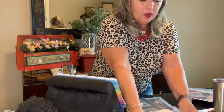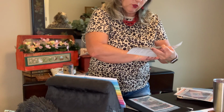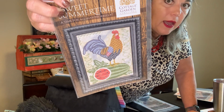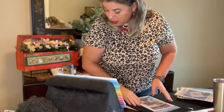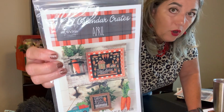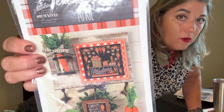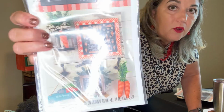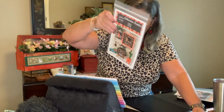I love your little cherry emblem. I need to go look up and see what that goes to, but I love it. Katie Bowers is this rooster. I think it's just called Summertime, Sweet Summer by Cottage Gardens. This thing is so cute with that watermelon. Katie Bowers, be sure I have your address. And then, last but not least, Edith. Edith McClanahan is the April Crates by Stitching with Housewives. I don't know if I'm close enough. It is the cutest thing. Those little carrots are dang adorable. I'm serious, they're so cute. So, y'all get with me and get me your addresses.